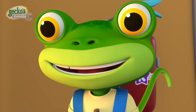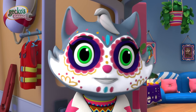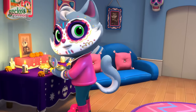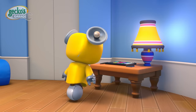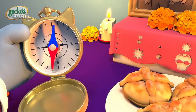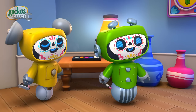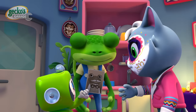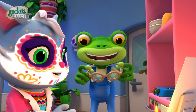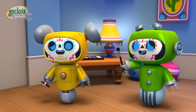Muertos. Dia de los Muertos? What's that? It means Day of the Dead. My family celebrates this holiday to remember our loved ones who have passed on. Mi ama, my mother, was an ace pilot. This was her compass. Do you have anything for me, Grandpa? My grandpa was an inventor. Before he died, he made the famous Gecko Specs, a nifty gadget to help you see better in all kinds of situations. I know that horn!